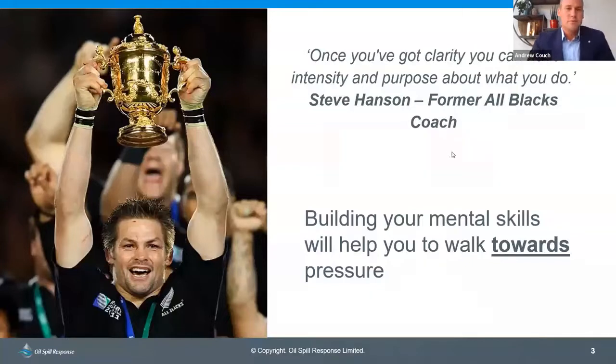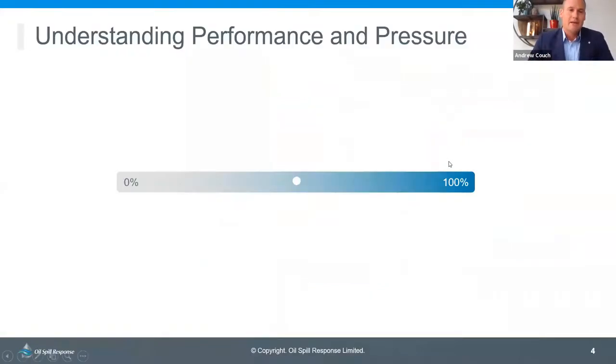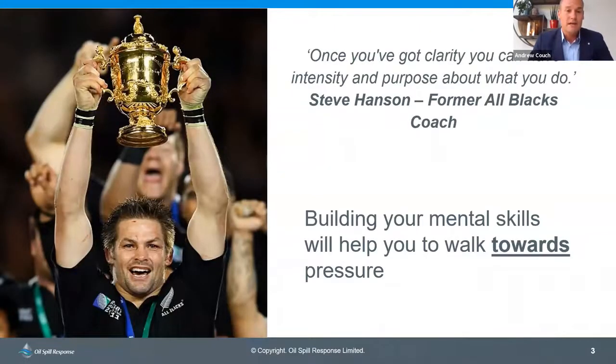So Red2Blue is primarily about staying blue. Sorry, Dean, if you could just head back just one. Staying blue so that you've got clarity. Once you've got clarity about what you need to do, the actions that you need to do, you are much better able to cope with pressure. So you're able to walk forward.